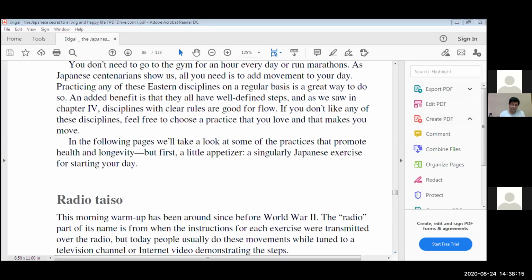You don't need to go to the gym for an hour every day or run marathons, as Japanese centenarians show us. All you need is to add movement to your day. Practicing any of these Eastern disciplines on a regular basis is a great way to do so. An added benefit is that they all have well-defined steps, and as we saw in Chapter 4, disciplines with clear rules are good for flow.